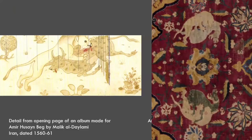In practice, knotting a carpet design accurately from a drawing, as you can see here, imagine taking a painting like that and putting it knot by knot onto the loom, requires a very high level of skill. And in many ways, the introduction of squared paper has reduced the interpretive scope of the weaver and in many ways dulled the final result.